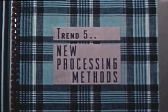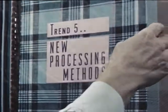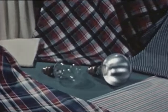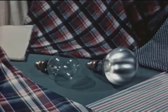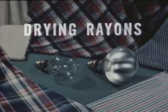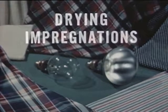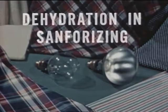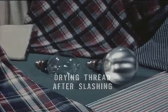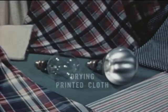Another trend, the trend to new processing methods, is getting a lot of attention from progressive mill men. For example, there's the new technique of infrared radiant heating. Infrared lamps are already doing a multitude of processing jobs: setting starches, drying rayons, pre-dyeing fabrics, drying impregnations, dehydration in sanforizing, drying thread after slashing, carbonizing wool, drying printed cloth, curing dyes.